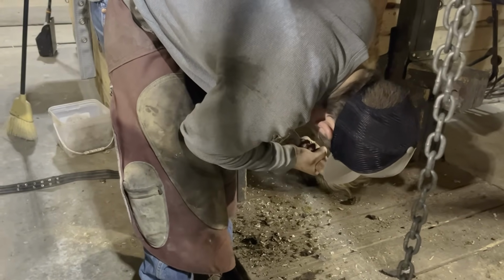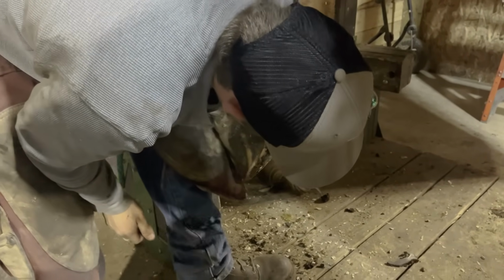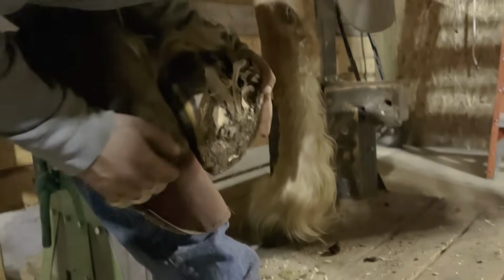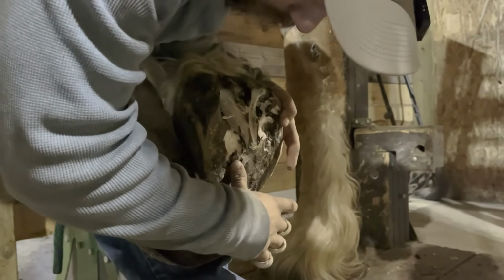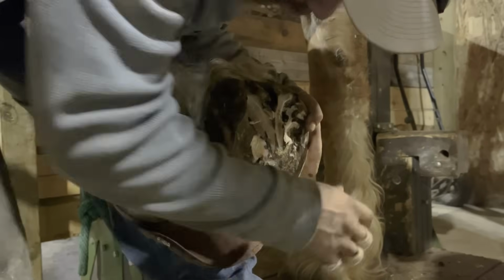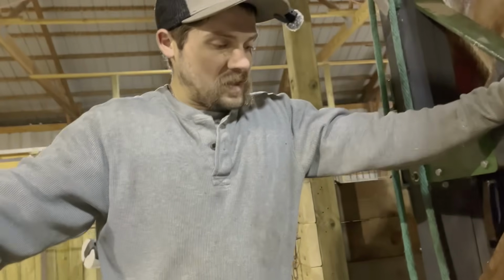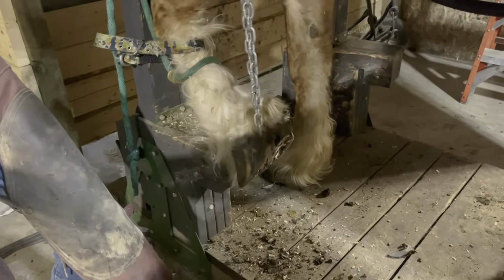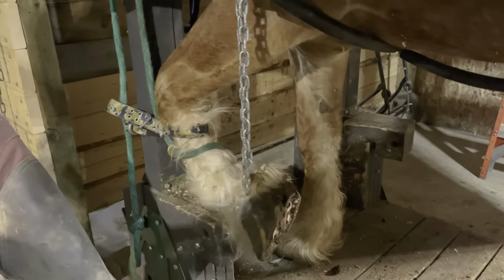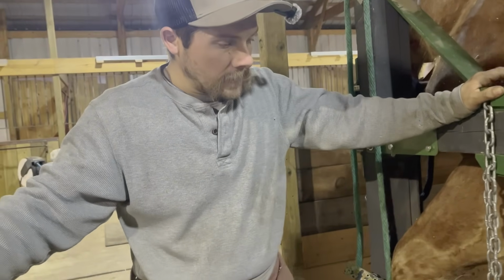Cindy, you want to see some? So here's that, this bulge is the coffin bone coming through. And here's the deteriorating sole all around the edge. I think we'll clean that up, put that clog on, and we're gonna have to spray something on there first. It looks like from this angle with that hoof wall extension, that she's probably gonna get some decent clearance there, don't you think?